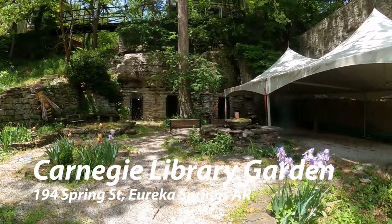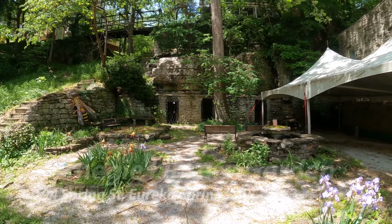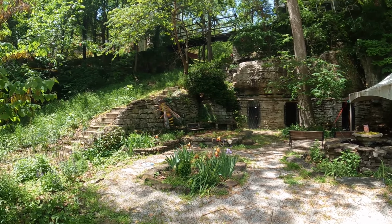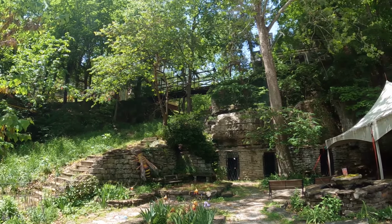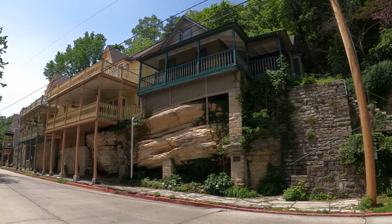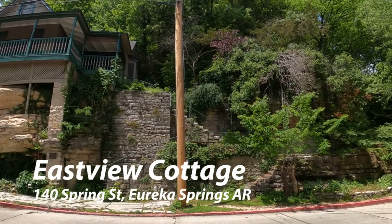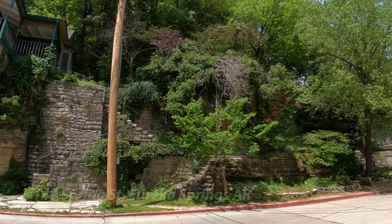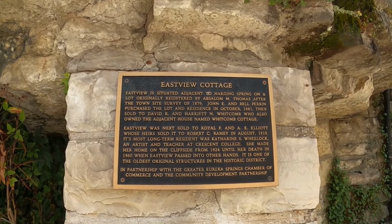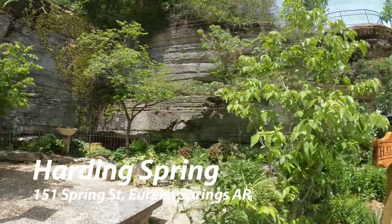Now there's tons of little gardens, and the springs that Eureka Springs are named after throughout the town. This is the Carnegie Library garden, located right there by the library. And again, you can see the houses sitting way up high. This I thought was amazing, this Eastview Cottage. A lot of these homes are on the National Historic Register. And a little bit of the backstory on it there. We love going through and reading all the little signs. It tells you so much about their story.